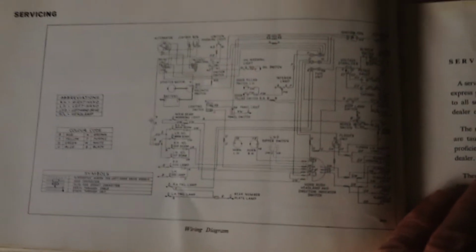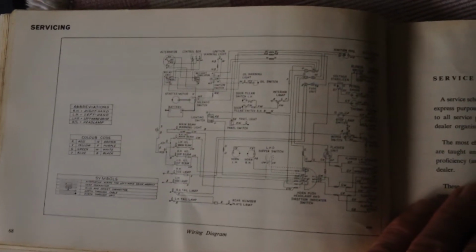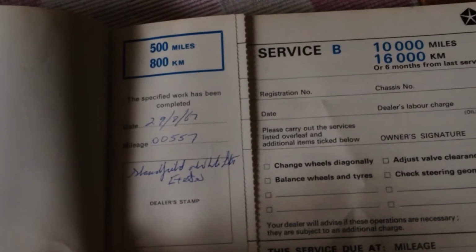So I'll whiz on a bit and show you the Roots Proficiency Certificate. There's the wiring diagram. If anybody owns a Hillman Hunter and wants to rewire the bugger. I'm joking. But there you go. There's your servicing. Look. So you have different types of services. That's the labour time. So service A took 2.5 hours. Crikey. Service D took 3 hours 45 minutes.